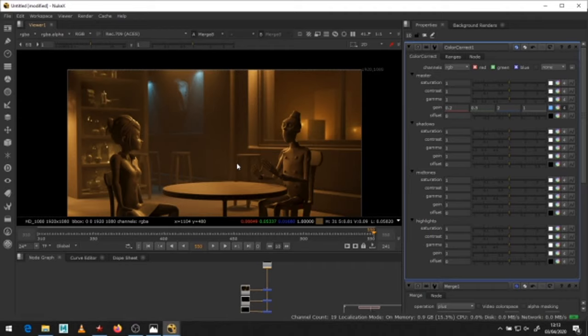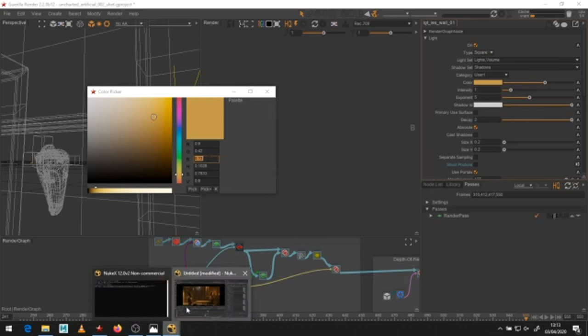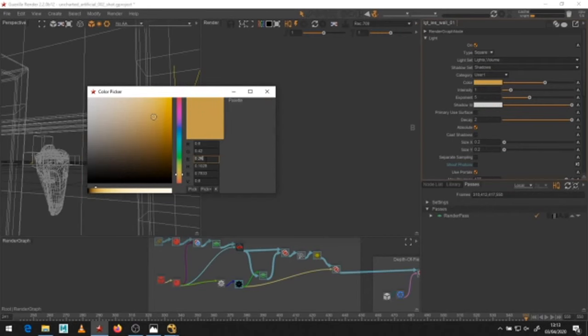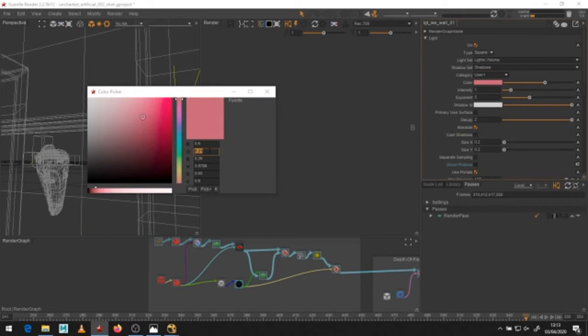Just going back to the LP, so this is my color corrector, okay? You see here the blue channel, I've put 2, okay? So if I want to match in Guerrilla, I'm not going to put 2 here. No, I'm going to multiply by 2, because here I've just doubled the amount of blue channel, okay guys? So here, 0.26, and this is correct, okay? And then here I divide by 2 the green, so 0.21, and here it's a fifth, so fifth is 0.12. This is my blue color, okay?